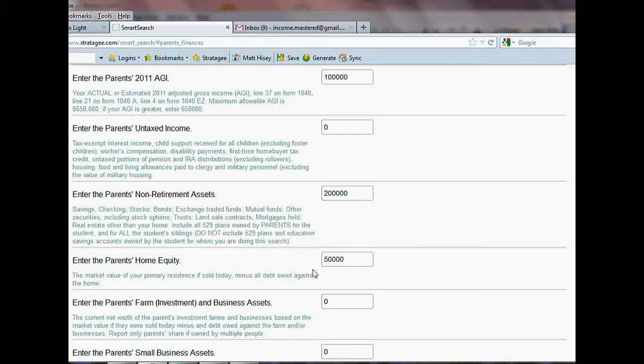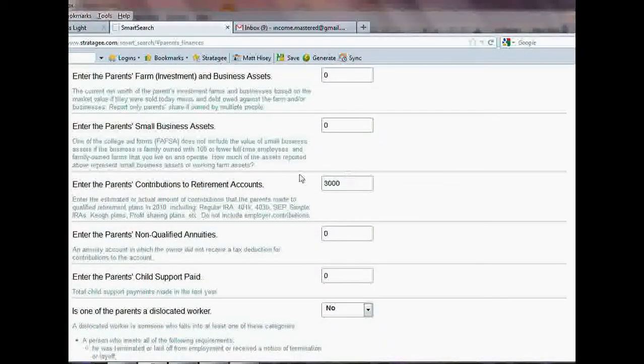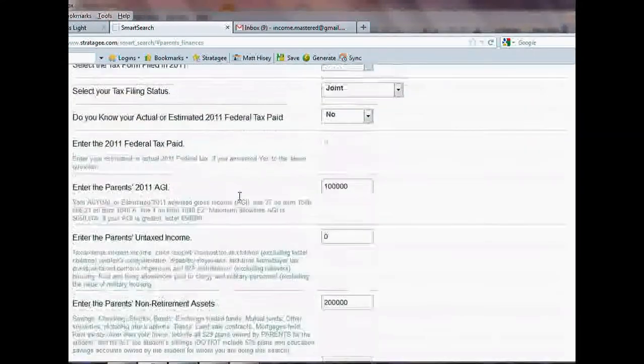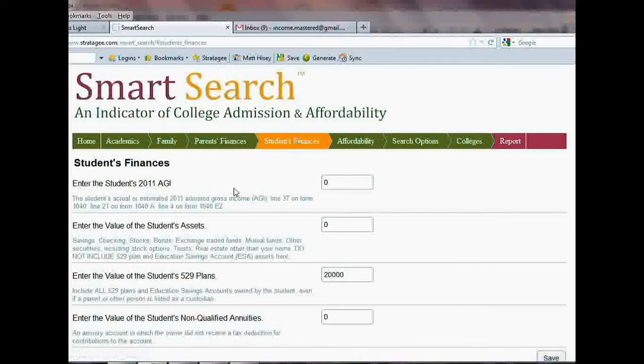Now, there's some home equity there as well, and some colleges may look at that. So they've paid their mortgage down, and there's about $50,000 in net equity in their primary residence. And then they're contributing to a 401k account, so we're listing that information here as well. There may be some other information that you have to include if you're self-employed and other things too, but today that's all we're going to list.